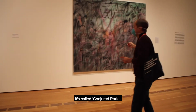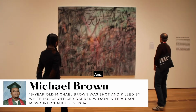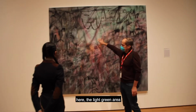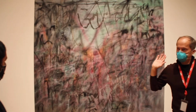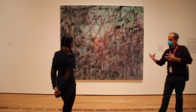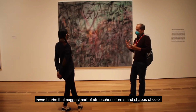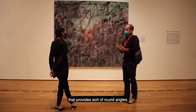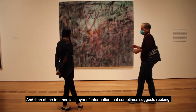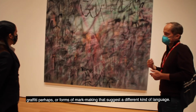Like this painting, for example, it's called Conjured Hearts. So it's referring to the protest in Ferguson at the building on the ground. And the photograph, which you can kind of make out here, the light green area, there's like the torso of a figure with his hands up during the protest. So the photographs are just blown out so that they become entirely abstract and become these blurs that suggest sort of atmospheric forms and shapes and color that provide sort of the ground of the paintings. And then at the top is a layer of information that sometimes suggests writing, graffiti perhaps, or different forms of mark making that suggest a different kind of language.